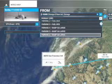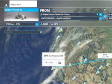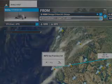Parking 6 ramp GA large. Drop down option. There we go. Gate. Parking 6 ramp. Okay. GA large. Now we got it. Sorry about that, guys.